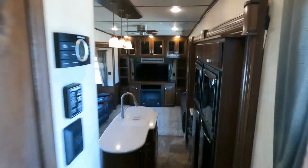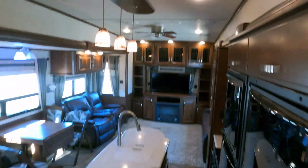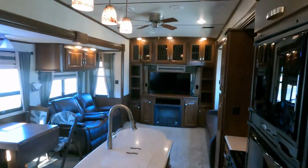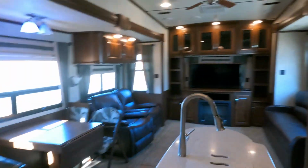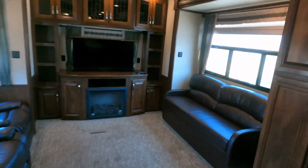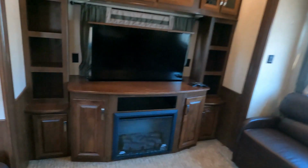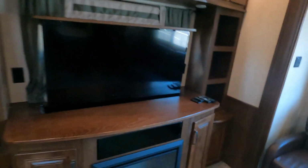Guys, I've got it about $8,000 cheaper than any other one on RV Trader. I've got it about $8,000 or $9,000 cheaper under NADA base retail with no added options. And I'm not adding for the washer and dryer. I'm not adding for the second awning. I just got a great deal on this one, guys.